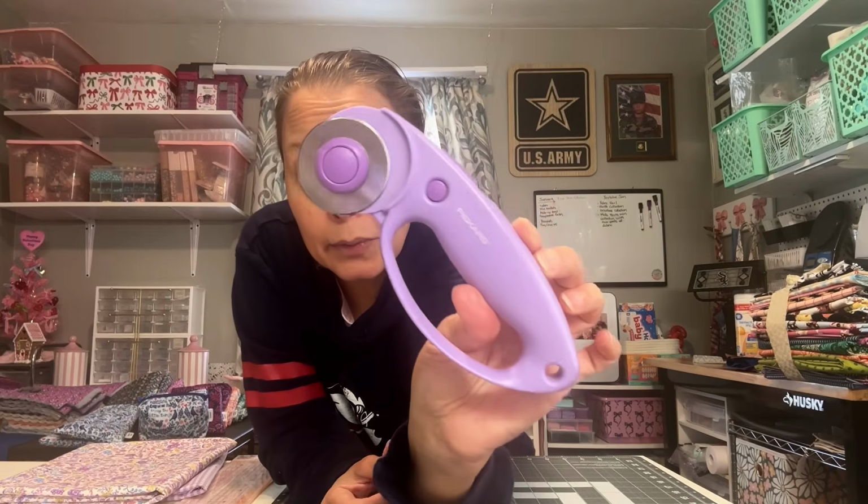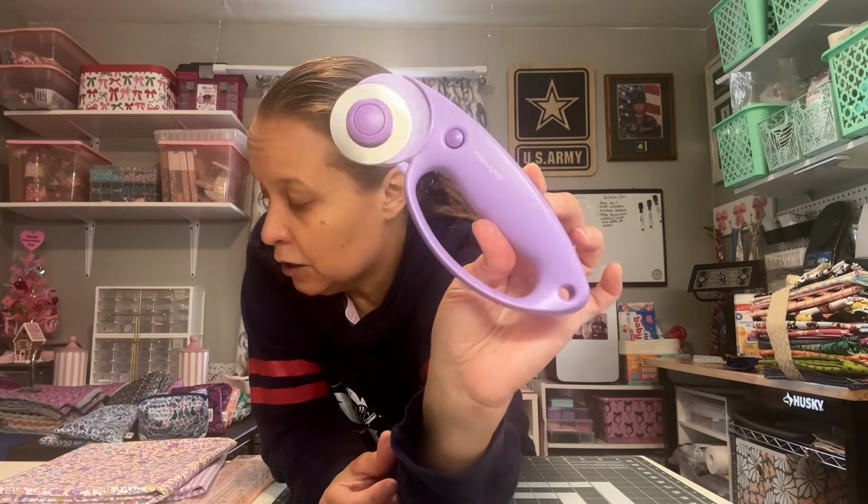I also got 2 little trimmers to go with it, and then a pair of extra trimmer scissors too. I'm going to be using my rotary blade here. I still haven't changed it. I can't take it out. It's so hard, it doesn't want to come out, so I've just been using the same one. I'll figure it out, but this part here doesn't want to come out.